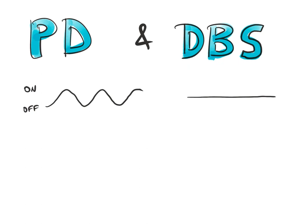Now, what you need to know is that PD has a fluctuating pattern. I already mentioned the term response fluctuations, which is the major indication for STN DBS surgery. And these response fluctuations mean that patients vary between an off situation in which they have the full amount of symptoms, the medication has worn out, and when they get a new medication intake, they get back to the on situation, which means they can function under the circumstances fairly well.